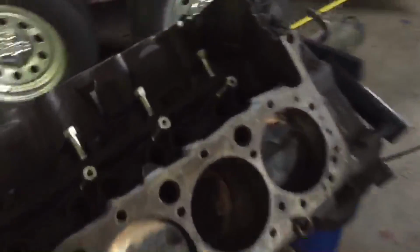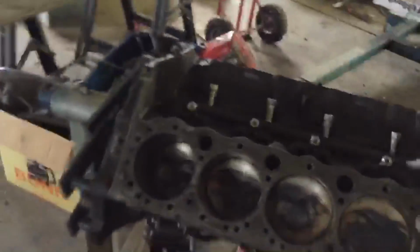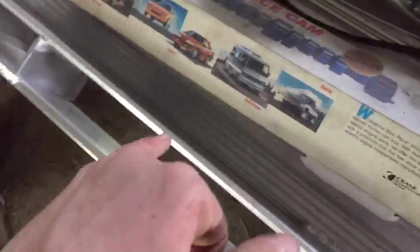But this 388 stock wouldn't have that much power, but obviously my dad took it and he bored it. It was a 350 to start. He turned it into a 388 because he bored and stroked it. I know he bored and stroked it to be a lot deeper. And we're going to put this camshaft in it. This brand new camshaft is made for off-road, street, motorhome, and towing.